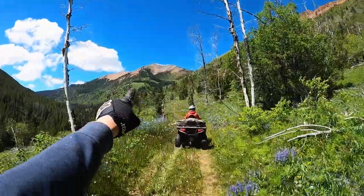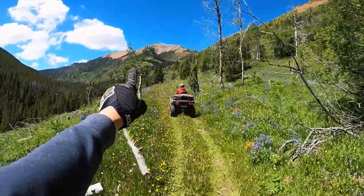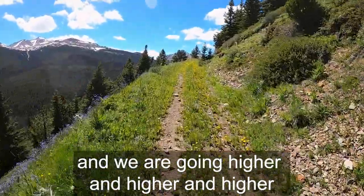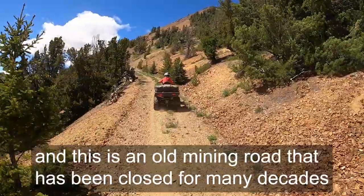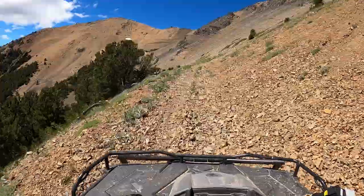And that's where we're going, right up there. Going up, up, up to the top. And we are going higher and higher. We're really starting the final ascent now to the mountaintop. And this is an old mining road that's been closed for many decades.